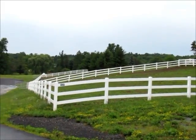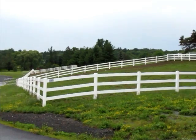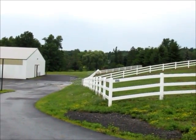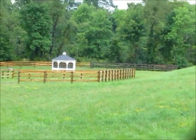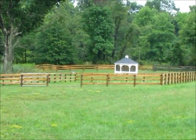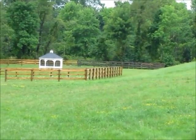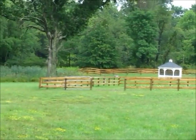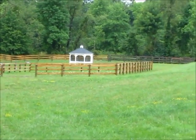The entire perimeter of the property is fenced in vinyl, and the majority of the larger paddocks are also in vinyl. Since relocating to this new facility, we have added an additional 4 wooden paddocks, 4 board, and an additional 3 paddocks, which are all vinyl.